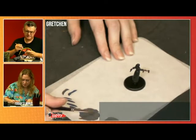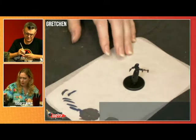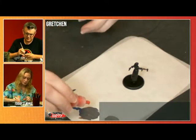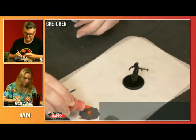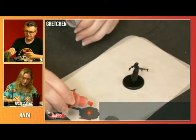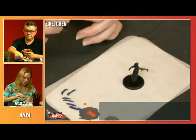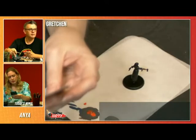Everybody will get there. So, Gretchen, you are painting Anya. I am painting Anya, yep. Cool. Sadly, I don't have any of Anya's backstory. I just have a little card. I can look. Is there any story on it? The cards have all the play rules, but they don't actually have any backstory.